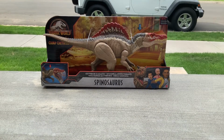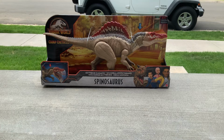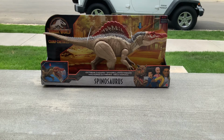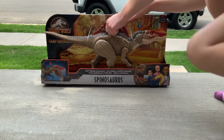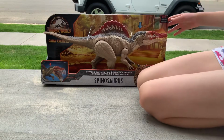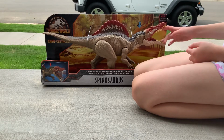There were like three at the Walmart in Denver, and I got one of them. Yeah, this figure is really hard to find. It's very rare. So I actually have a little story about how I acquired this figure, and you guys may want to hear it because it's really interesting. Well, maybe not, but it's interesting to me.